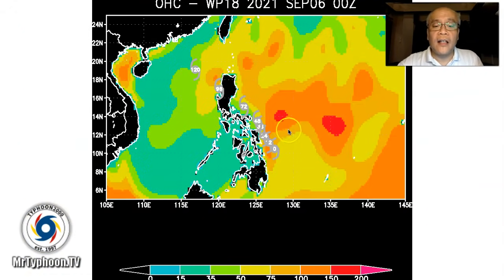So here's the oceanic heat content that shows where the typhoon is at this time. It's moving over warm oceanic heat content, so it will still intensify, but once it makes landfall over Samar, it will start to weaken. Now it depends on how the landmass of Samar and the Bicol region will affect the circulation of this weather system, since it's moving at an average speed, and Samar and portions of the Bicol region are plain with a lack of mountain ranges. Although there are volcanoes and hills, it's not enough to kill this system.